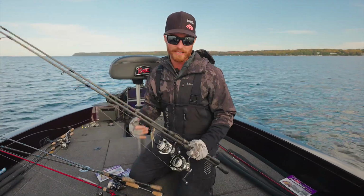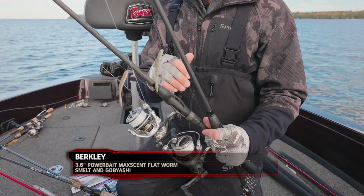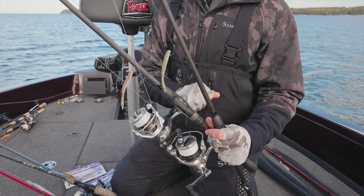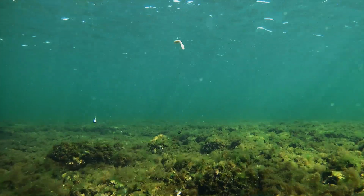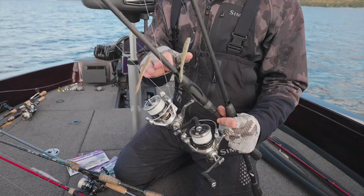The rod that's probably gonna put the most fish in the boat is gonna be a drop shot. And I always like to have a couple different hook options just because it can change the action of the bait, and sometimes I do prefer one over the other. What I have here is one rigged up just nose hooked, then I have one that's threaded through, and this is probably my favorite one here.